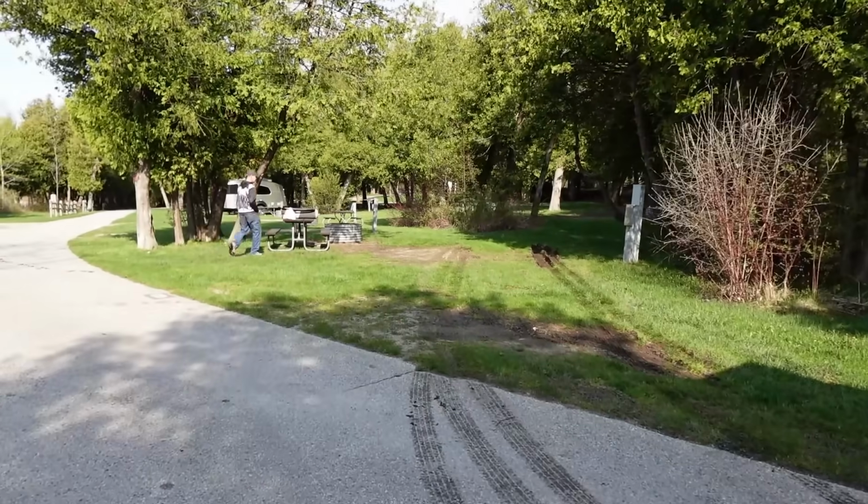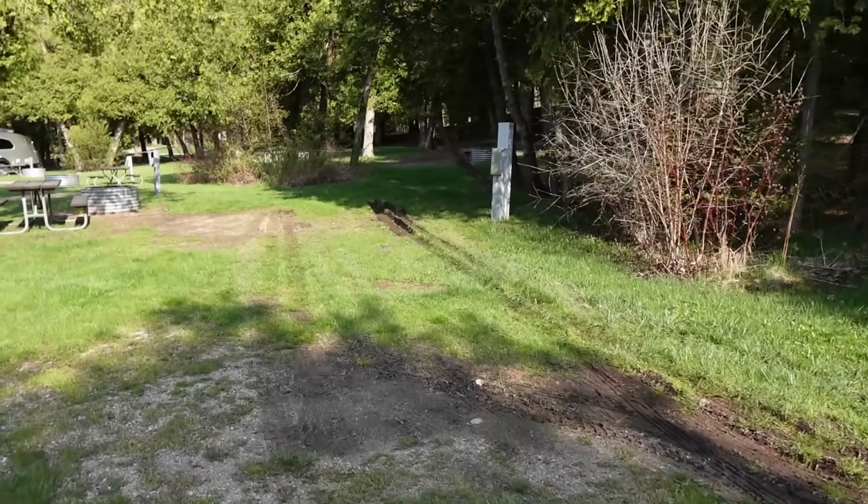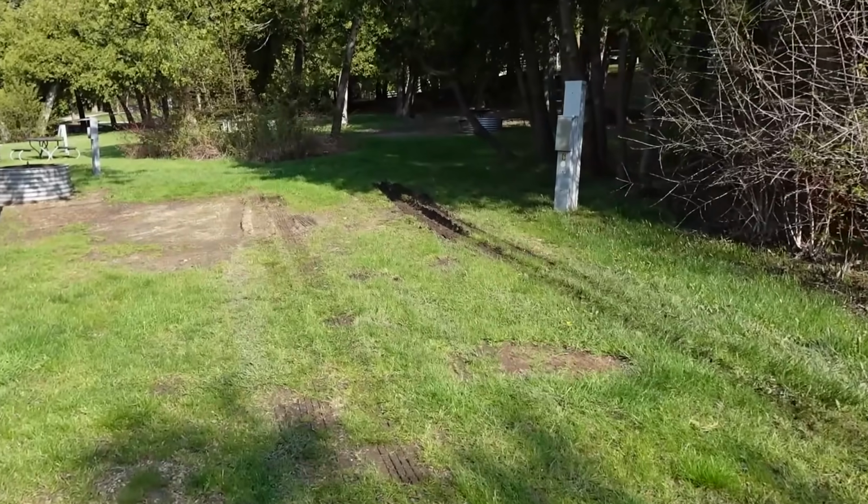A little squishy at that campsite, hon. I think it was a little squishy. We weren't sure if we were going to make it out or if we were going to stay sunk in these ruts.